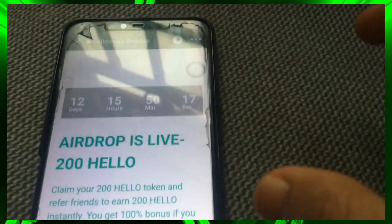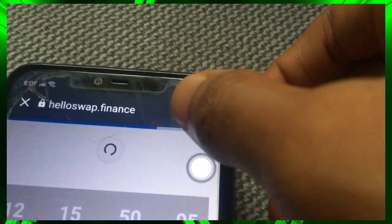If you get right here, the next thing you're going to do is come here and make sure you turn this to Smart Chain. I'm going to top this up in my own case. Make sure you do the same thing, because you want to claim this airdrop, right?